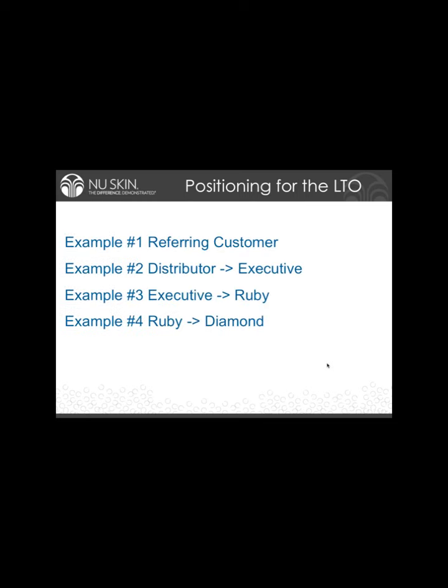And so there are really 4 different types of people that are primarily participating in the LTO. I know a lot of you are going out there and getting customers, which is great. We love customers. There are lots of people that benefit from our product that don't have an interest in making money with it. But I also have met a lot of people that were interested in the product, and they said, hey, if I can recommend it to people and make money, why would I not want to do that? But I want you to think of your customers as not just customers, but as referring customers.